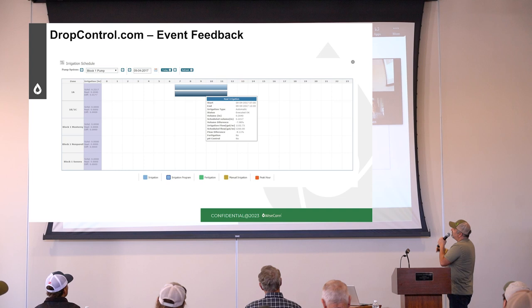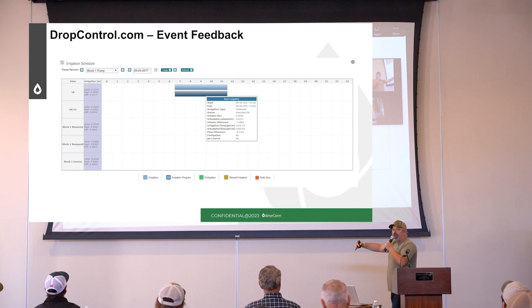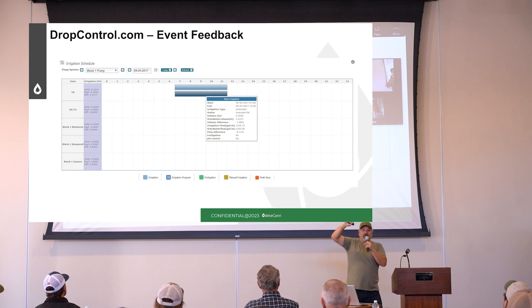The reportability goes from very in-depth, like this case, which is September 4, 2017, block 1A, scheduled to run from 7 to 12. It was supposed to run at 1,200 gallons per minute, but it only did 1,100 gallons per minute, so it had 8% less volume put out in the field. So I already know I have to make up for that 8%. And then I maybe need to change my schedule flow because it's not 1,200 anymore. My system now runs 1,100. So now I know, and I start running more precise to the volume. And then fertilizer would be the same way.